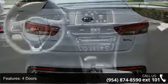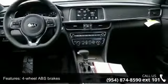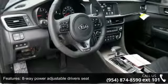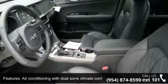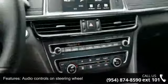8-way power adjustable driver's seat, air conditioning with dual-zone climate control, audio controls on steering wheel, automatic transmission and Bluetooth. If you are looking for a new car, this might be the one. This vehicle shows low mileage and has a smooth ride.